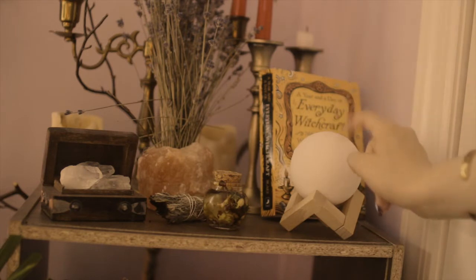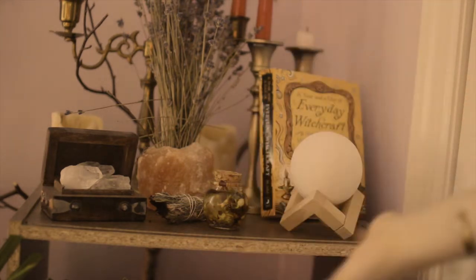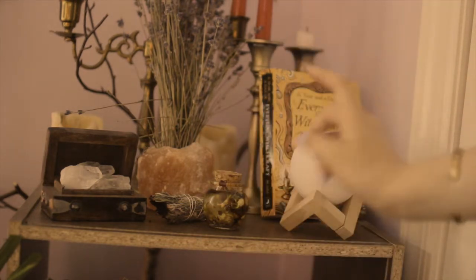This is funny. I don't have this lit right now because the battery is dead, but this is actually a moon, and it has the phases on it when it is lit up. So right now it looks like a styrofoam ball, but it's not.